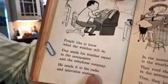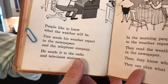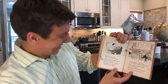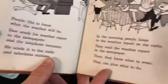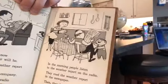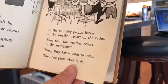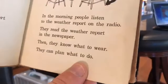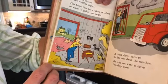We're going to skip a bunch of pages here. People like to know what the weather will be, so Dan sends his weather report to the newspapers and the telephone company. You can tell how old this book is. Dan sends it to the radio and television stations, or if he works on television, he just tells people about it on TV. In the morning, people listen to the weather report on the radio and the television. They read the weather report in the newspaper, and then they know what to wear, and they can plan what to do.